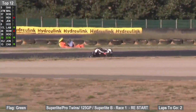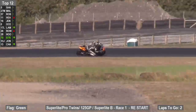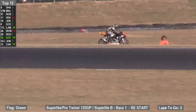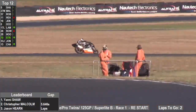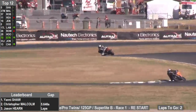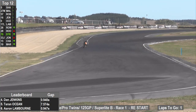I'm just having a look at the lap times. Jacob Stroud fastest with a 1:43.999. I just saw that Dennis Charlotte's just dropped off, a 5 second gap open up in the last couple of laps. So we'll just keep an eye on the man from Canterbury. There is Yanni Shaw. White flag comes out. So he's the overall leader of this race. 2nd place, Chris Malcolm. And in 3rd place, Mark Robinson.